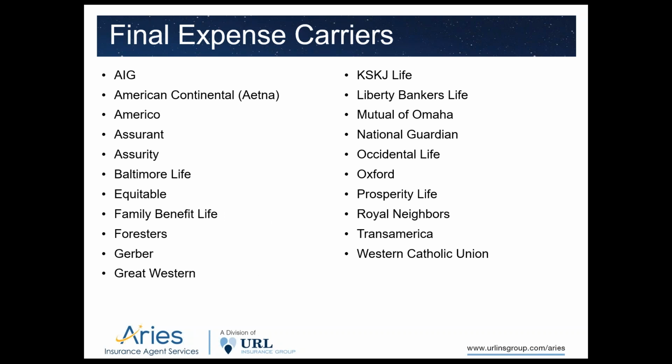I think we're at somewhere around 20 or 21 final expense carriers, and you'll see that there's some carriers that are crossovers, like Mutual of Omaha and Foresters, Transamerica, Royal Neighbors, where these are companies that offer traditional life insurance as well as final expense. So here's just a list of our final expense carriers.